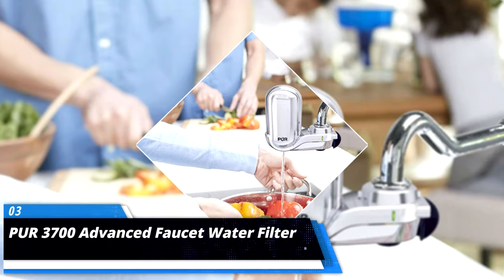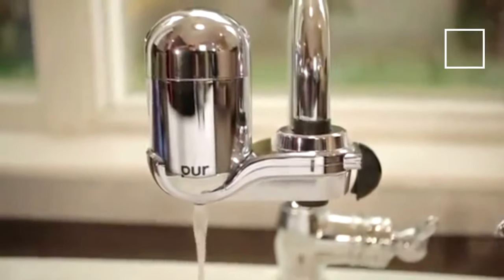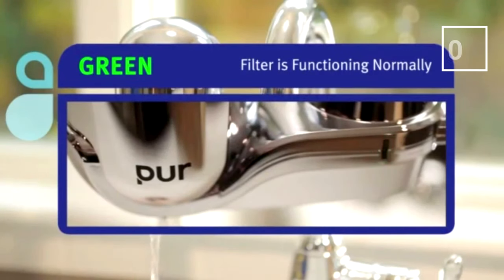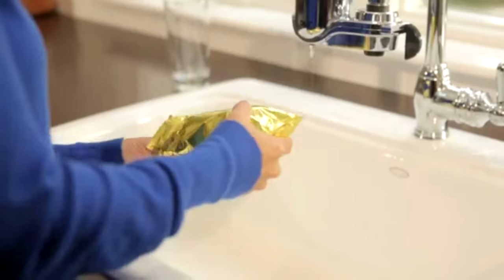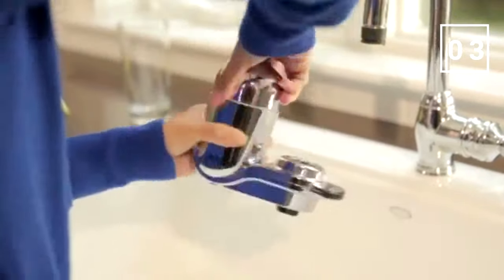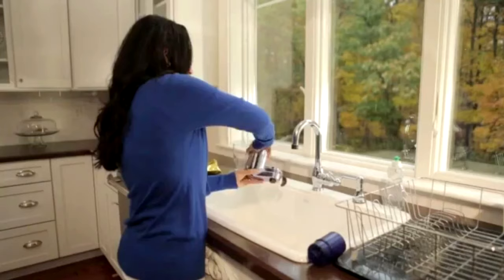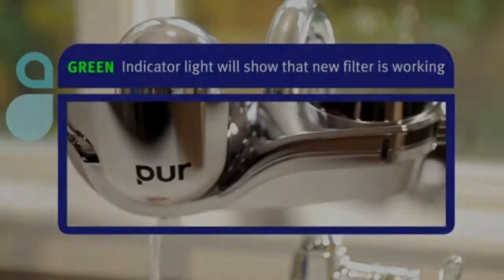3. Pure 3700 Advanced Faucet Water Filter. The Pure 3700 is an advanced faucet filtration system that reduces more than 70 contaminants using activated carbon and ion exchange. Their proprietary mineral clear technology is certified to reduce common contaminants and industrial pollutants, as well as pharmaceuticals, disinfection byproducts, and more. The water quality is impressive, and this model includes an indicator to let you know when to swap filters. With a modern design and simple tool-free installation, this is a great choice overall.